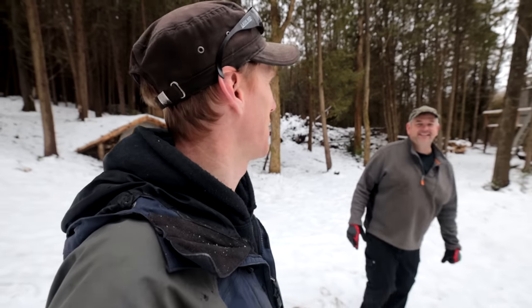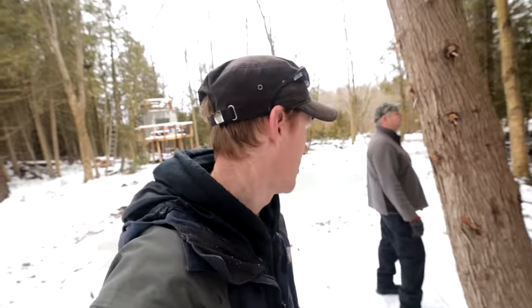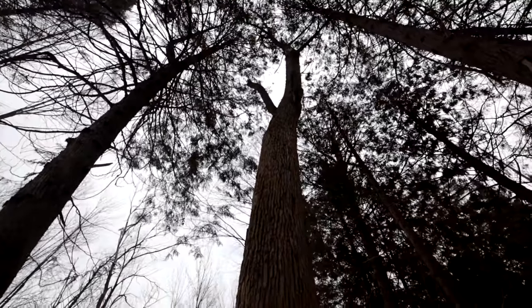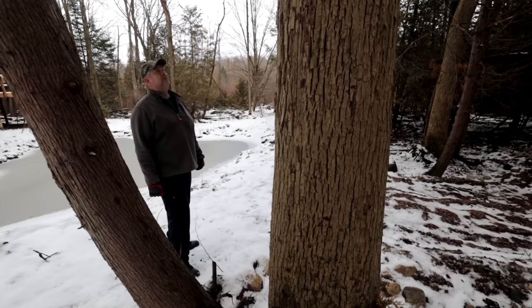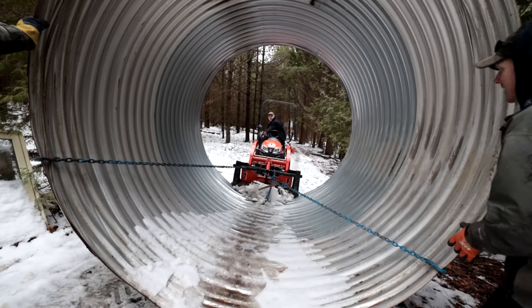It's getting it stopped that's the hard part. Rolling, rolling, rolling. What do you think of that tree doing? I think it's a big tree. So we're just surveying site conditions and we've discovered there's a giant ash tree. The ash tree is a little dead and it's standing kind of where we want to put our culvert. We can knock that down later. Culvert in place and everything will work out.